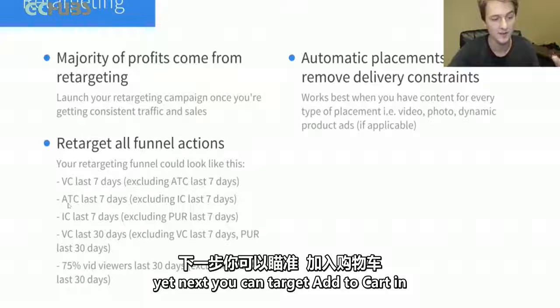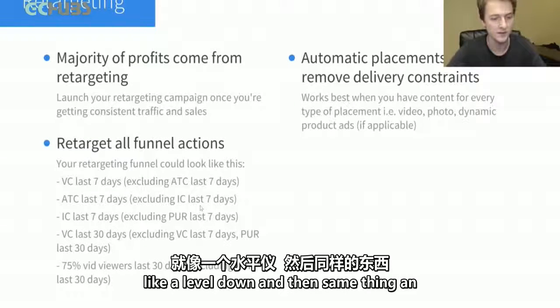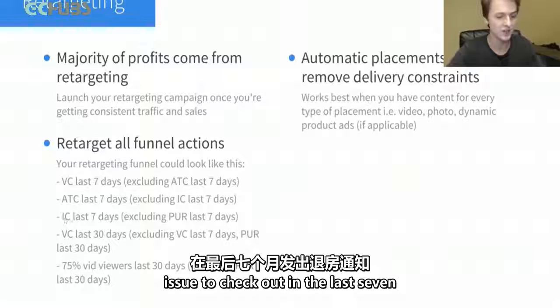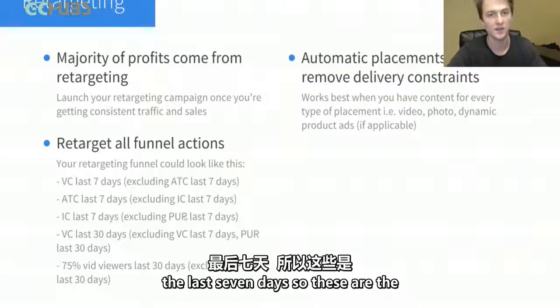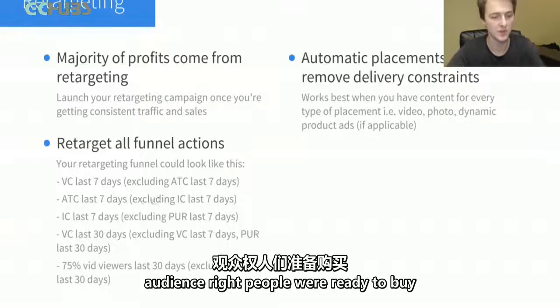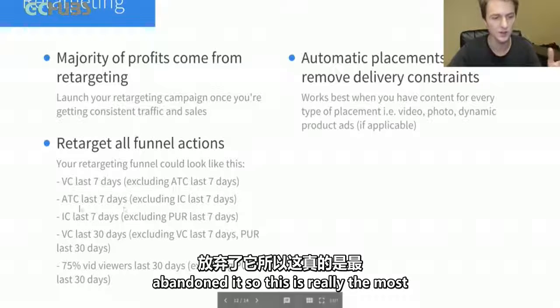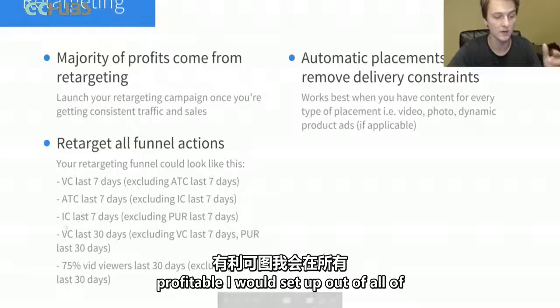Next, you can target add to cart in the last 7 days, excluding people who've initiated checkout. So this is like a level down. And then same thing, initiated checkout in the last 7 days, excluding people who've bought in the last 7 days. So these are really your warmest audience, right? People who are ready to buy, but they just left their checkout and abandoned it. So this is really the most profitable, I would say, out of all of them, is the initiate checkout in the last 7 days.